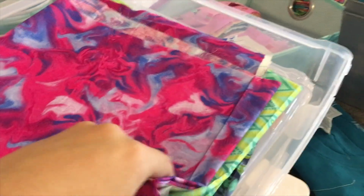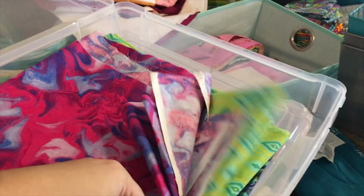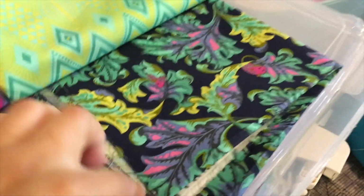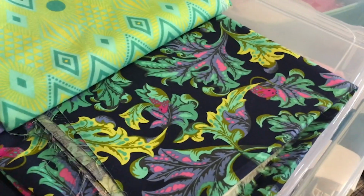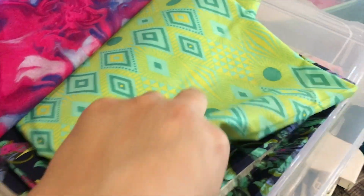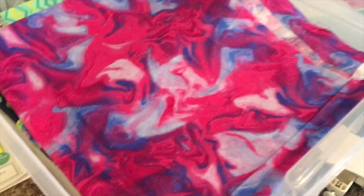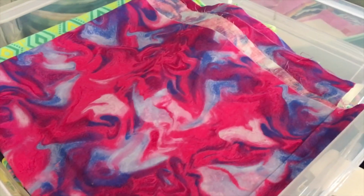Next up, this is gonna be a little dress. I've not picked out a pattern yet for it, but Angela picked these out a long time ago. She really liked this pink. And then I grabbed this Tula print to go with it. And then this is from the same line. This is from the Tabby Road line, and it'll really look cute together whenever I get to it.